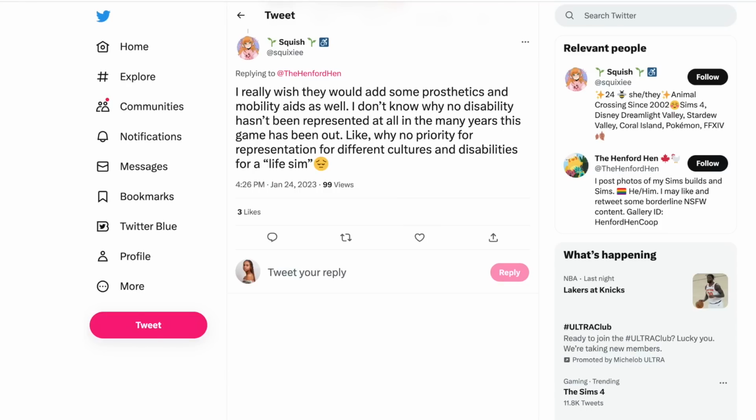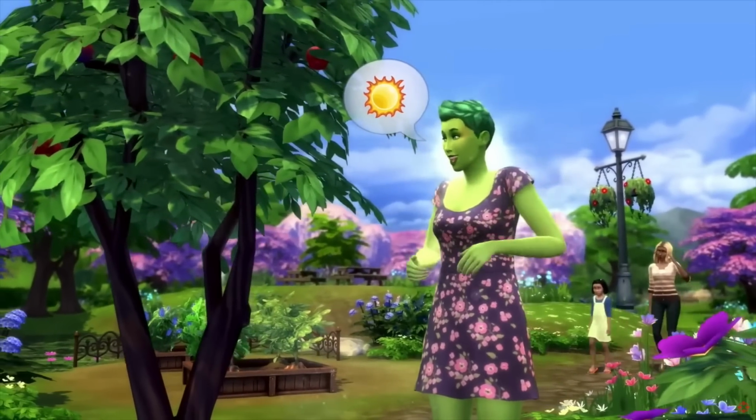Someone else by the name of Squeaksky said, I really wish they would add some prosthetics and mobility aids as well. I don't know why no disability has been represented at all in the many years this game has been out. Like, why no priority for representation for different cultures and disabilities for a life simulation game? And I cannot agree more. I feel like with things like this, they should have been had it out.